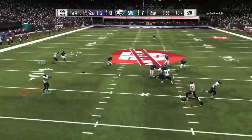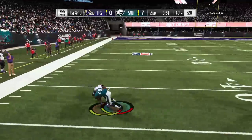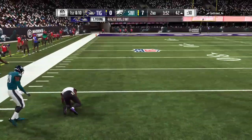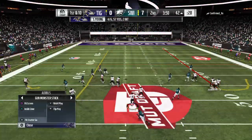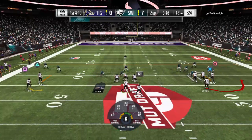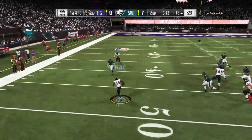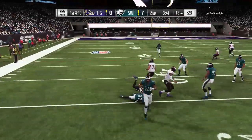Here's Steve Young. Throw left side, taken in by Hill. And taking it across midfield and inside the 45. An excellent way to start the drive there, 18 yards. Young on 1st down. Okay, so now the question, how did he get that wide open?